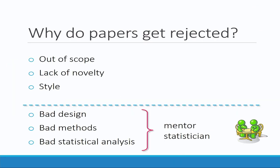So why do papers get rejected? Well, of course, there are reasons such as a bad study. If you have a bad design or bad methodology, then you can do nothing about it. And actually, if you're young, this is not your responsibility, it's the responsibility of your mentor. I'm not going to talk about this. Even if you have the best study in the world, your paper can still be rejected for trivial reasons, such as being out of scope, a lack of novelty, and style problems. I'm going to focus on these problems and try to give you some useful tips throughout the following 10 or so minutes.